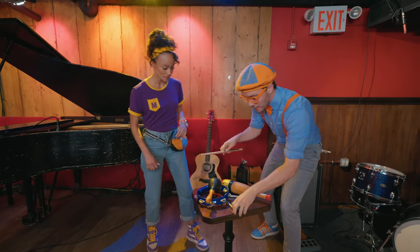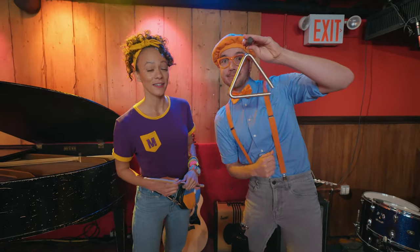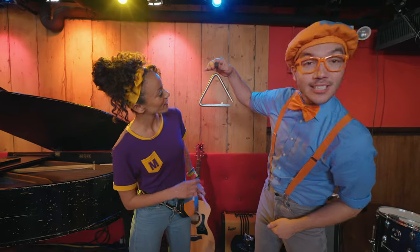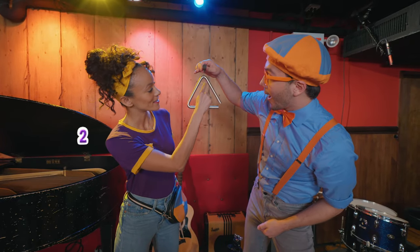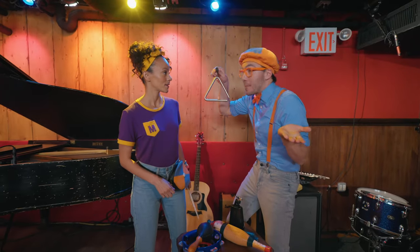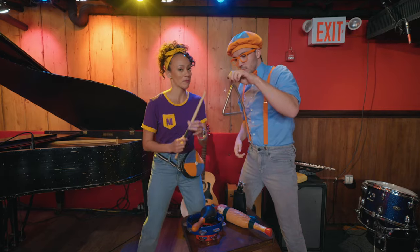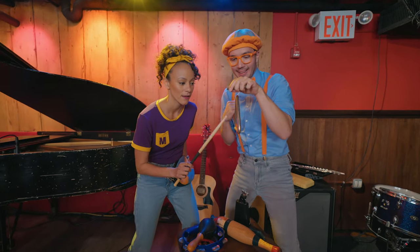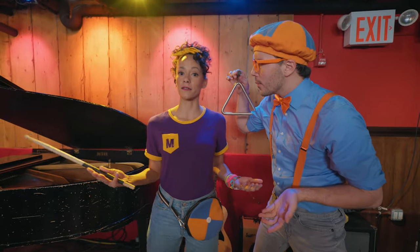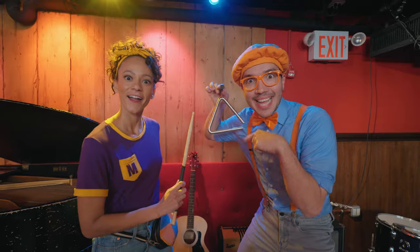Very nice. And Meekah, what about this? Here, you can hold the drumstick. Do you know what shape this is? Yeah, it's a triangle. Look, it has three sides. One, two, three. Meekah, you want to try to hit it and see if it makes a sound? Usually you would use a little metal stick to hit a triangle, but I'm going to try the drumstick. Let's see what it does. Whoa. It's a very calming sound. You hit it like a cowbell, but it sounds like that.